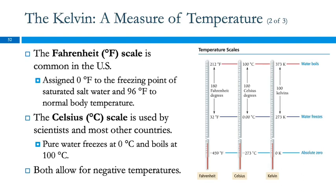And some units like length, we don't have to define what zero is. Zero length is no length, right? But what is zero temperature? On the Fahrenheit scale, zero is a different place than on the Celsius scale. That's a very weird thing about temperature scales. And then there's the Kelvin scale.